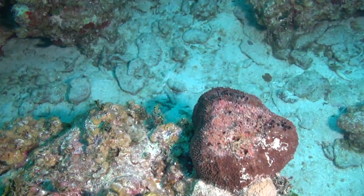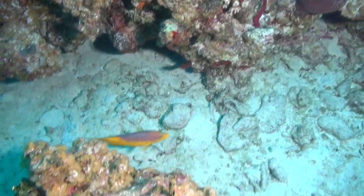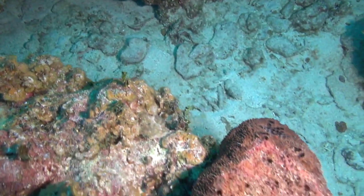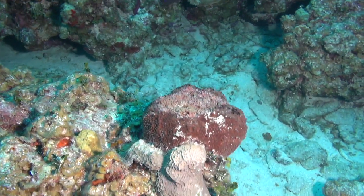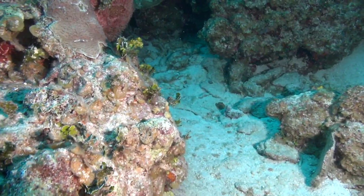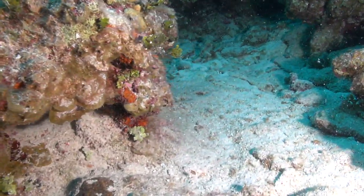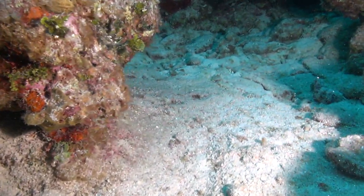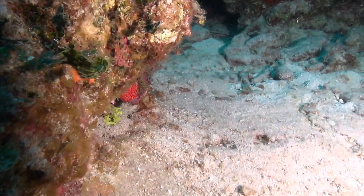Yeah, we did get a good view of the fairy basslets though, and they were the really small, bright yellow and purple fish. So here we go. Oh, hello there. Did you see that it's carrying something around in its mouth? No, we didn't. It was a fleeting sighting. Yeah, it looks like it's going to be pretty well hidden, but here it goes. It comes out here, it's coming out again, but it is being quite elusive.